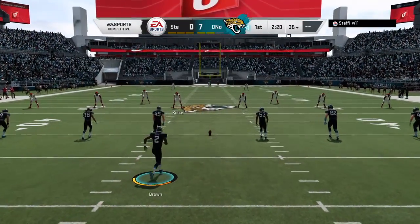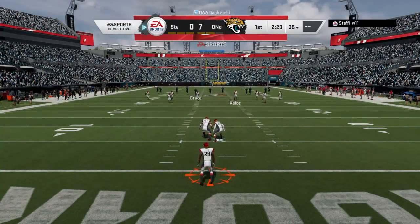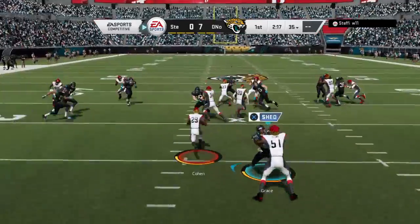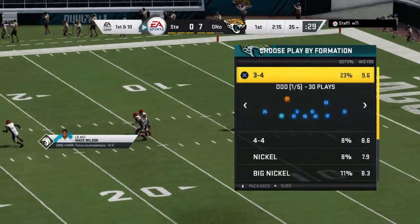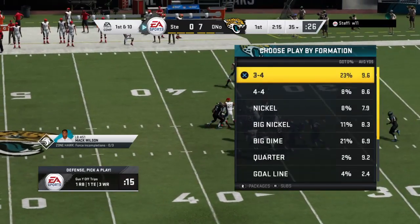So they throw the pick six. They'll get another shot at it now as this one's in the air. This is fielded at the goal line. And good starting field position. He'll get this one all the way up to about the 35-yard line. At their own 35-yard line.